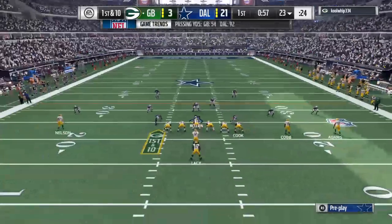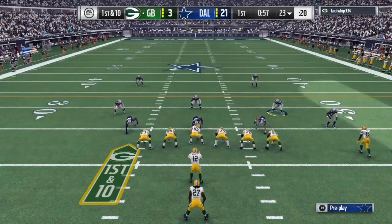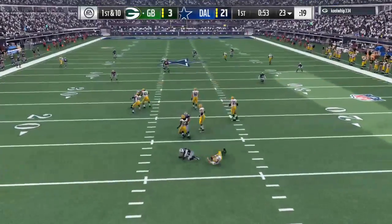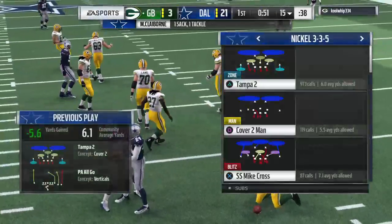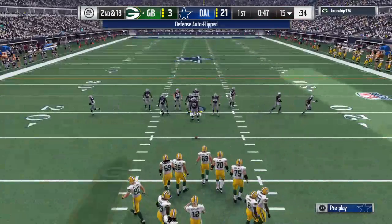They'll come out in the pistol. 319. Possible run anticipation here as the D-line sandwiches together. And he's going to be grabbed and pulled down. They'll wind up losing 8 on the sack there, and it's second down.